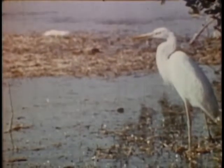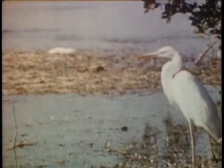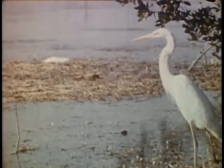On this same key is seen the largest of all the herons, the great white heron, not often seen north of the Keys, a permanent resident of Florida. The length of the bird is 54 inches, as you will note. He has yellow bill and legs and is pure white.